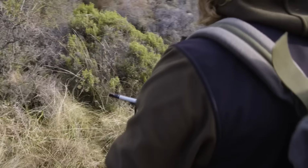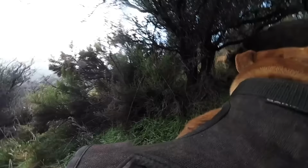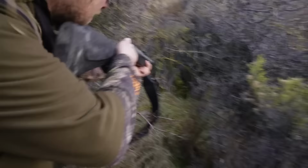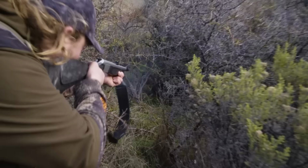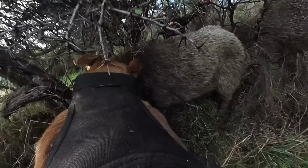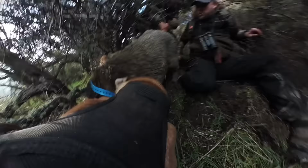Be careful not to shoot a dog here, sir. Come here. You see it? You got him? Yeah, in the chest. Yeah, sweet. So I'll shoot him in the chest, so he's stuffed, but I'll get him and quickly finish him. That's a good boar, man. Good blue boar. Right. You got him? Right.